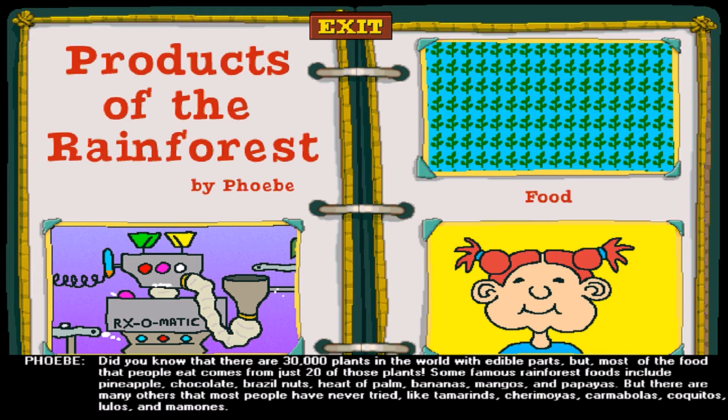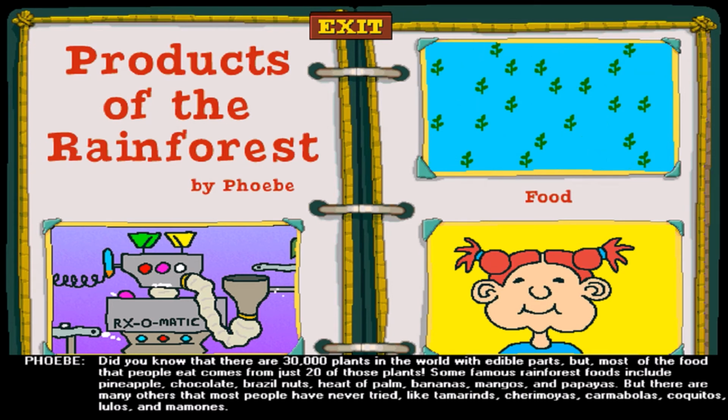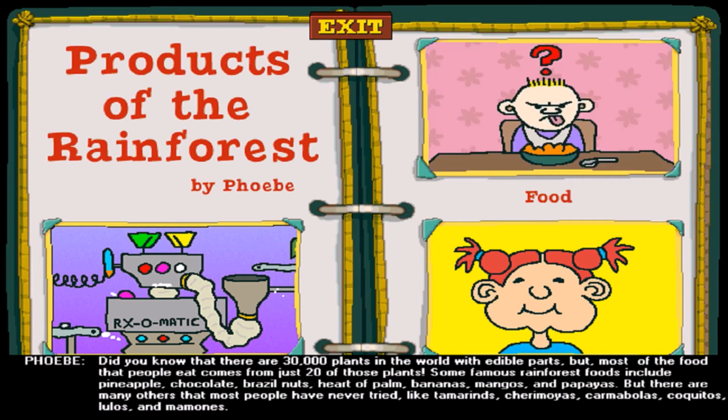Did you know that there are 30,000 plants in the world with edible parts? But most of the food that people eat comes from just 20 of those plants. Some famous rainforest foods include pineapple, chocolate, Brazil nuts, heart of palm, bananas, mangoes, and papayas. But there are many others that most people have never tried, like tamarinds, cherimoyas, carambolas, coquitos, lulos, and mamones.